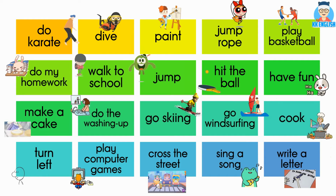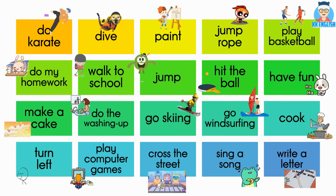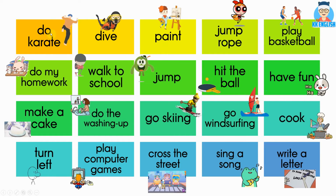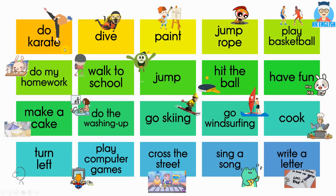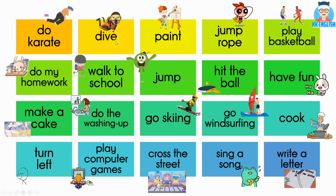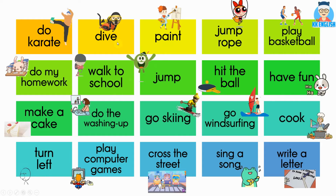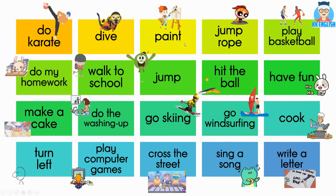Look at all these activities. How many do we have? We have 20 here. Let's read together. Do karate. Do karate. Do karate. Dive. Dive. Dive. Paint. Paint. Paint.